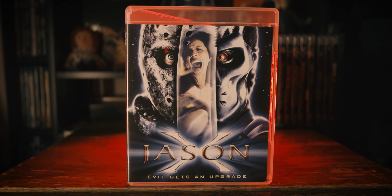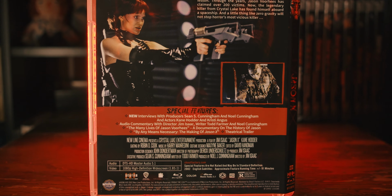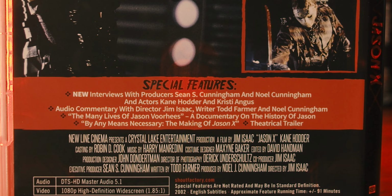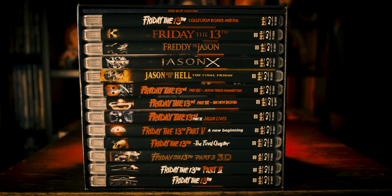Now, we're getting down to the last three films in this series, starting with Jason X. Evil gets an upgrade. So with this, we do get an alternate cover, kind of? I don't know. I flip it over and it's the same thing, unless I'm blind here. The only thing that changes is the spine itself, so it's more in line with the rest of the collection. So it is cool to see that they actually did do that. You've got the original Jason X on one side, and then you've got the classic Jason X on the other side, which does stand out in the box set.